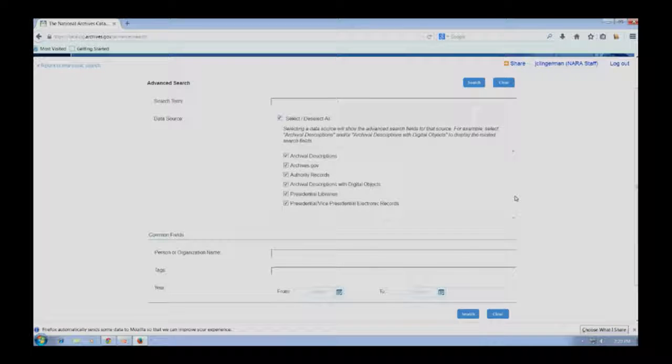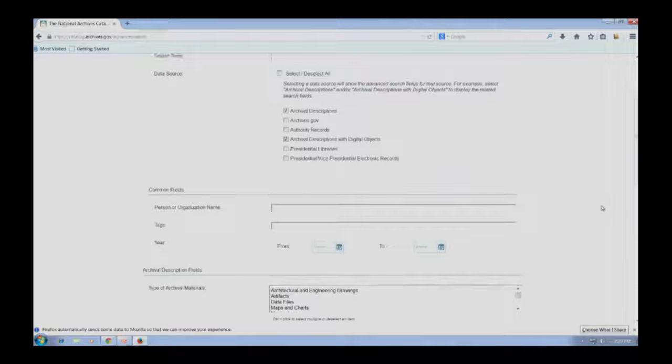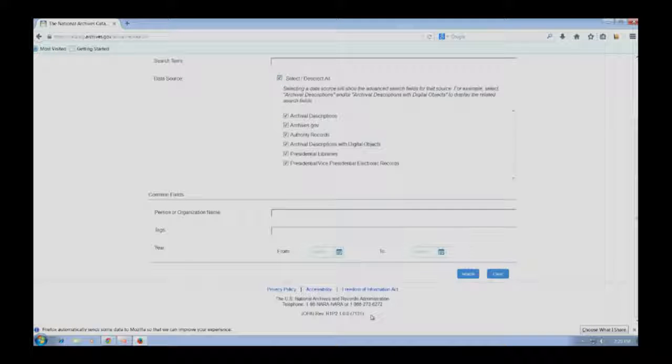By default, all of these data sources are selected. To get to the fields that you may be used to searching, you have to deselect all of them. I know this is not the simplest way of getting to it, but if you hit either archival descriptions and/or archival descriptions to digital objects, you'll now see all the fields displayed that relate to those. What the system's doing here is only displaying the common fields between all of those data sources. That's why when you have all selected, those disappear, because not all of those data sources share the same fields.